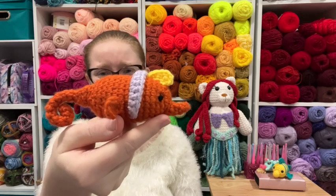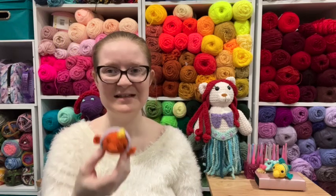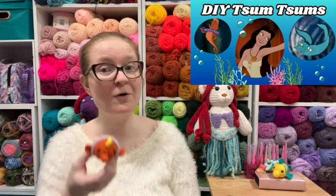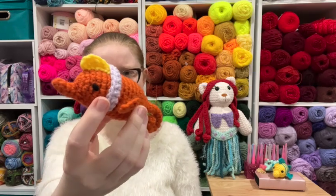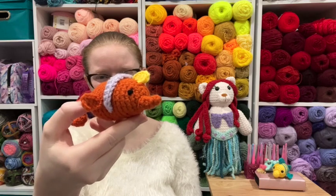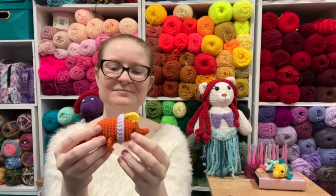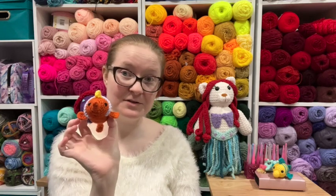Isn't he cute? So I have a video where I asked you guys if you wanted me to do Chef Louis or Harold. And Harold won by a landslide. Isn't he cute? His little collar. So this is Harold the seahorse.